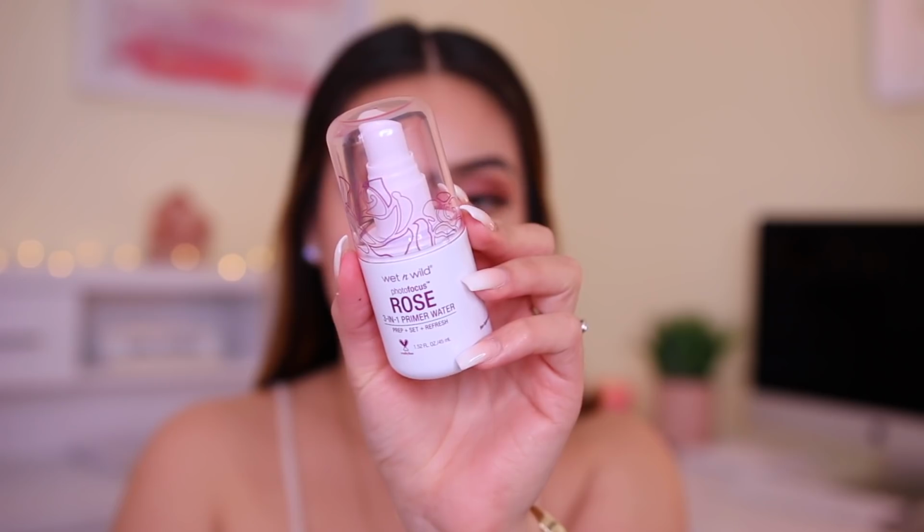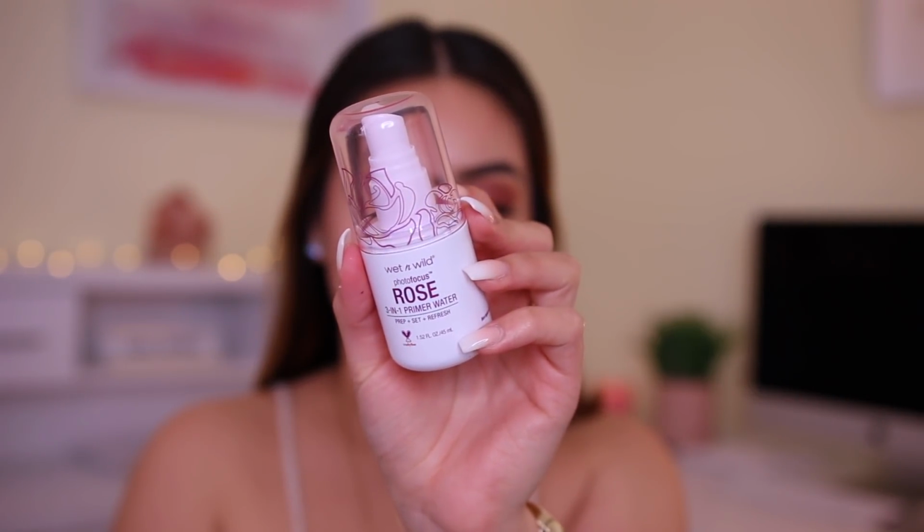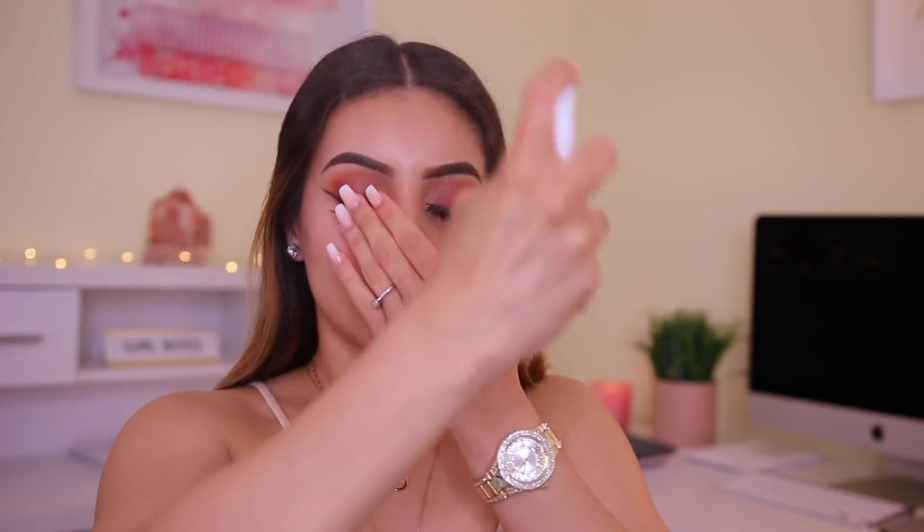So now we can move into the skin, of course. So first I'm actually gonna start off by, ooh, almost forgot primer water on my table. Hold on, we need primer water. So I'm first gonna start off with the Wet n Wild Photo Focus 3-in-1 primer water. Stuff feels so good, it smells so good, and oh, I just love it. It's very refreshing, and I love the packaging on these. They're so tiny, so you could even throw it in your makeup bag or purse if you need a little refresher throughout the day, but it's so nice.